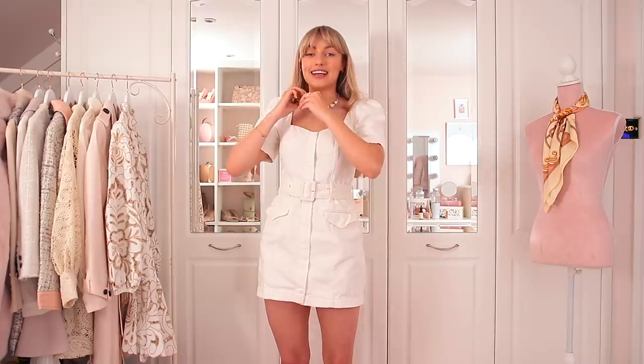It does really need a necklace though. I've been getting so many questions and comments about my necklace. It's actually also from And Other Stories, but it's not on the website. I found this in store and bought it in store, and then when I went to find it online, it wasn't on there. They do have a similar one that's all pearls.